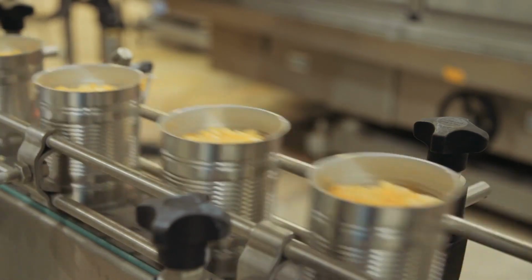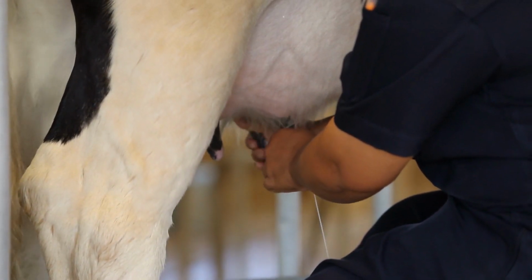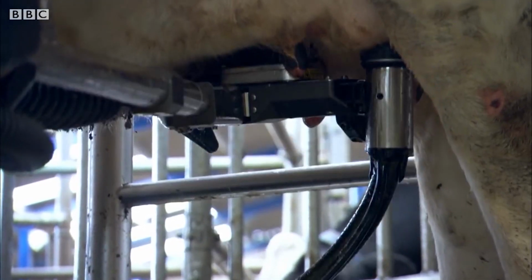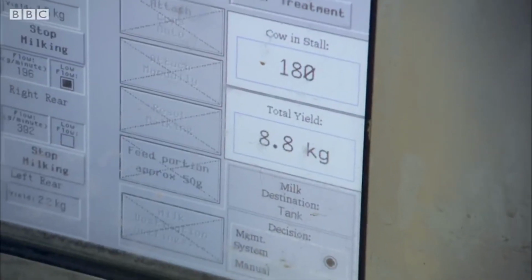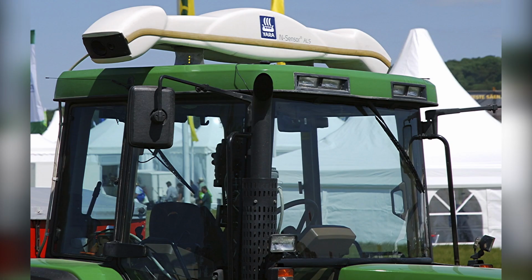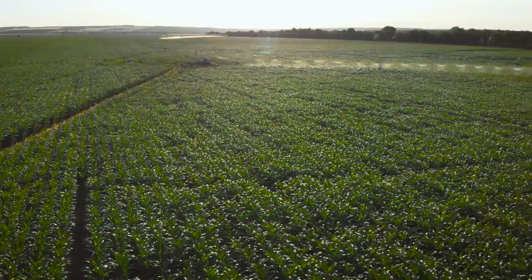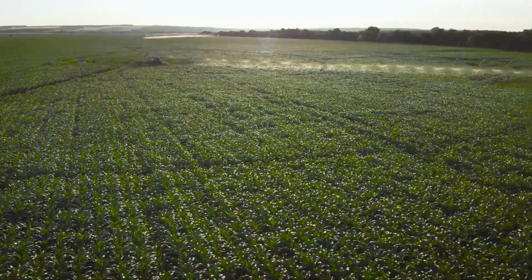For instance, say goodbye to manually milking that stubborn cow and say hello to brand new robotic milkers that do everything for you, including monitoring the milk output of each cow. There are also machines for cloud computing software, nitrogen sensors, and irrigation apps, all of which work together to reduce the workload of farming. If you have an especially large farm, you might want to consider getting agricultural drones.